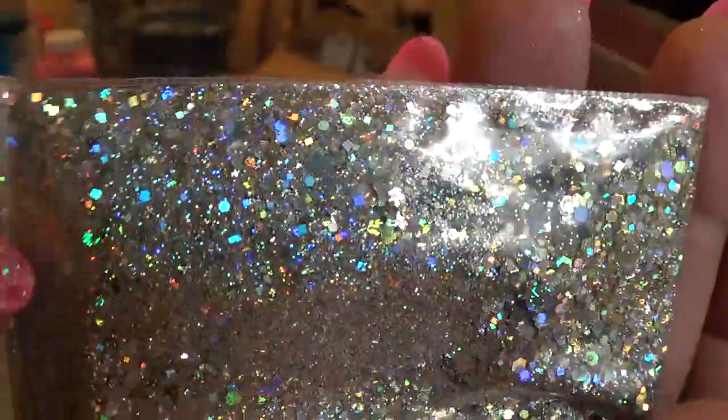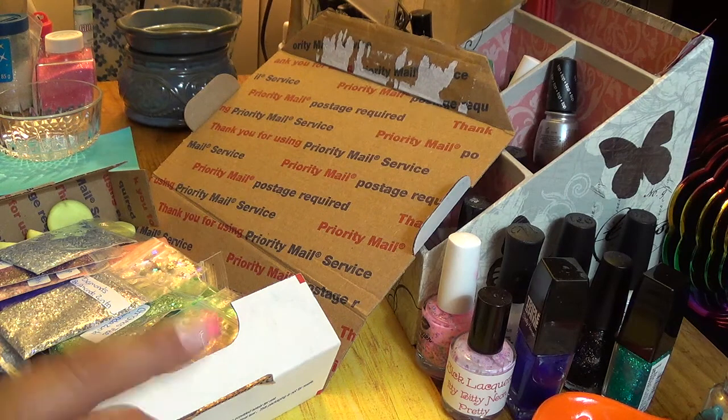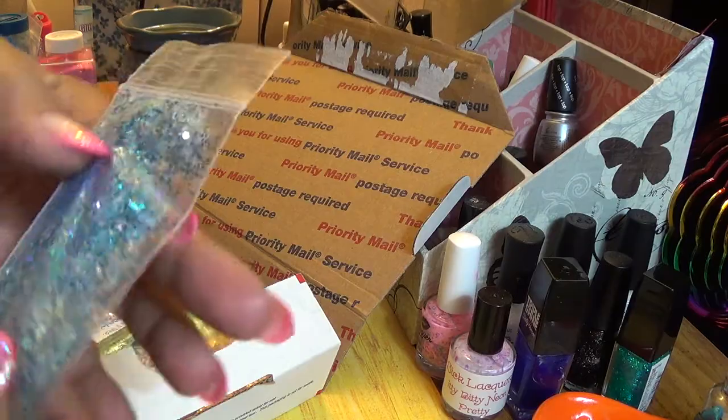Look at how beautiful that is. This has to be one of my favorites, besides the first one she did. That is gorgeous. This one's a beautiful blue and silver and iridescent mix. There's no name on this one, but it's very, very pretty.